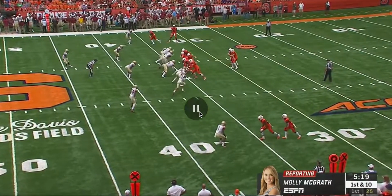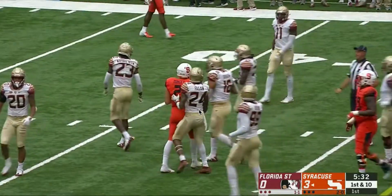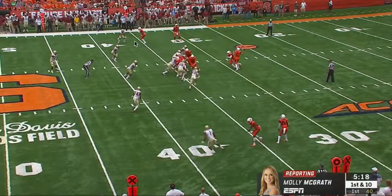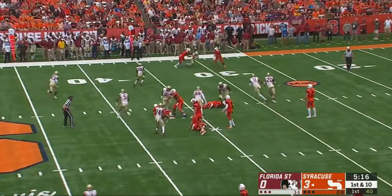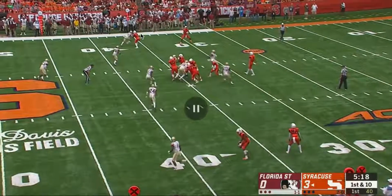Man, that's a good job by your corner. Looks like they're actually playing a cover 3 look, not cover 2, but Myers is able to read the quarterback and see that ball come out quick and immediately set the edge. Actually beat the blocker. Man, that's a great job by Myers to react.